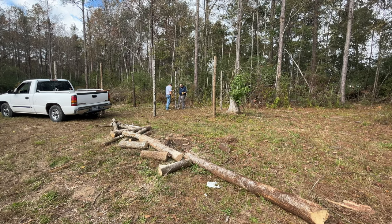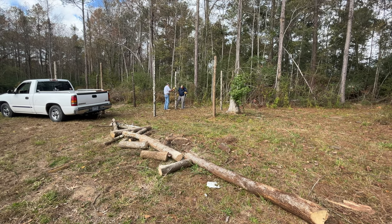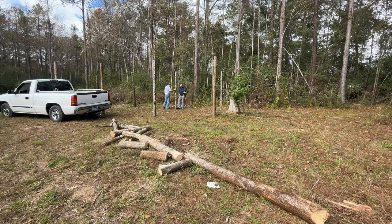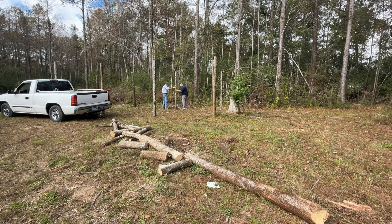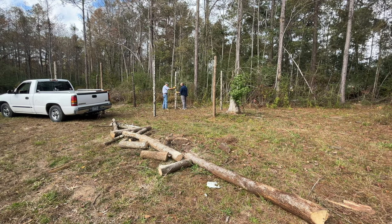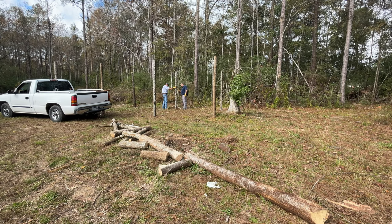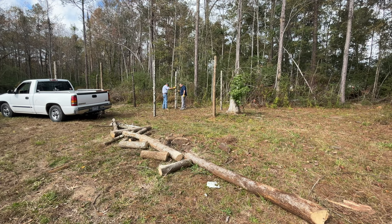Yeah, I was really hoping you wouldn't say we've got to get some concrete, because I do not want to do that. The only thing I've seen is a guy burning his posts. I seen that too, to keep them from rotting. Well, it'll be all right. This ain't going to be here long enough to rot.